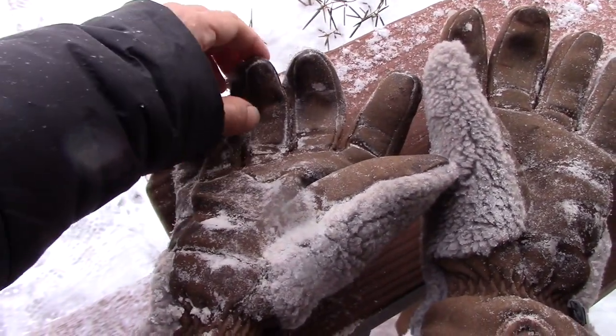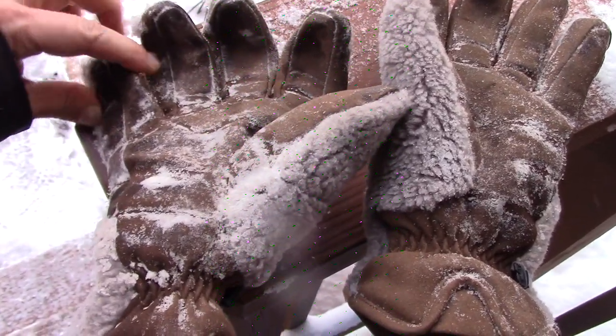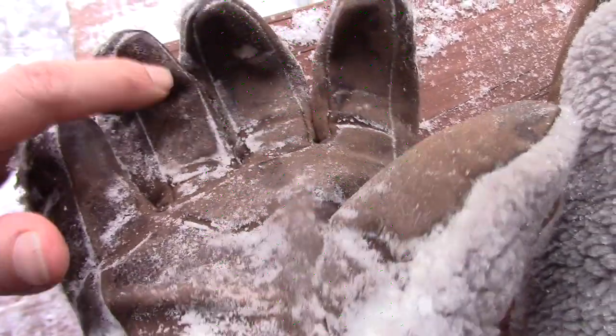It's so cold that the fingers of my gloves will not even bend. They're like solid. Solid, frozen.